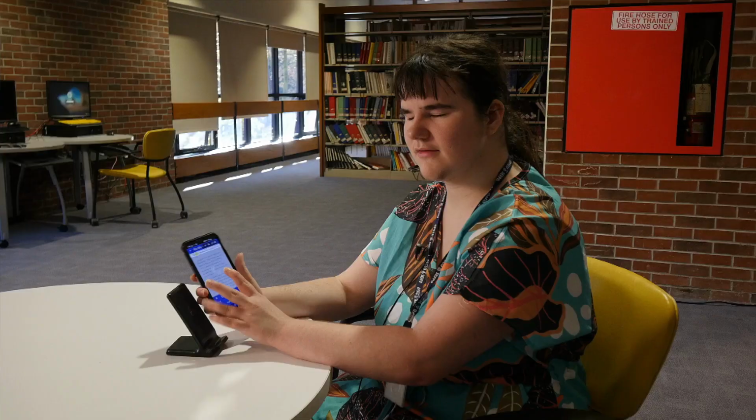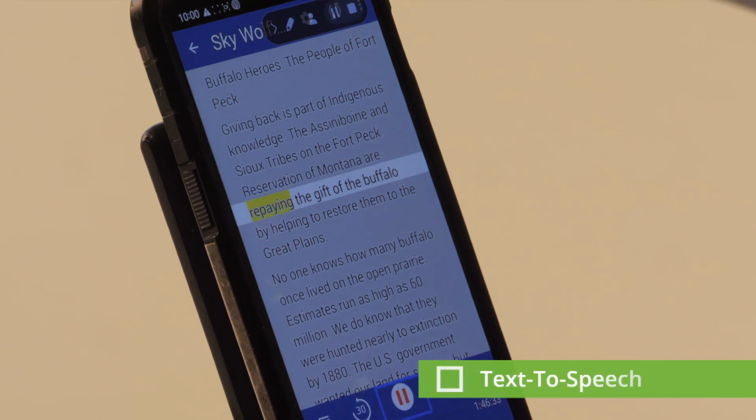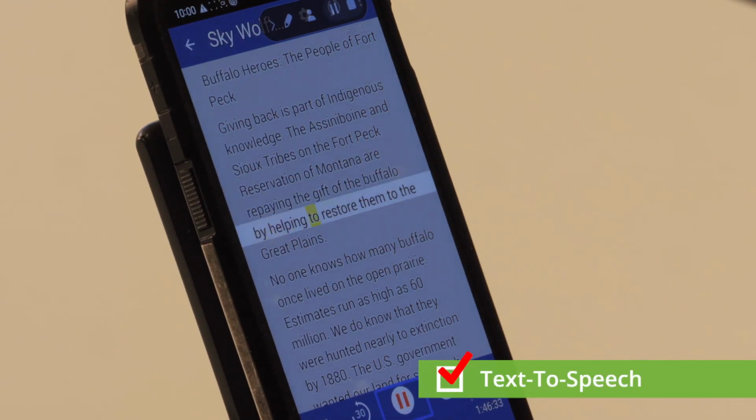To Eva Handor. Copyright sign 2020 to Eldon Yellowhorn. I can also have it play as an audio track if I want to. Fellow heroes, the people of Fort Peck giving back as part of Indigenous knowledge. The Assiniboine and Sioux tribes on the Fort Peck Reservation of Montana are repaying the gift of the buffalo by helping to restore them to the Great Plains.